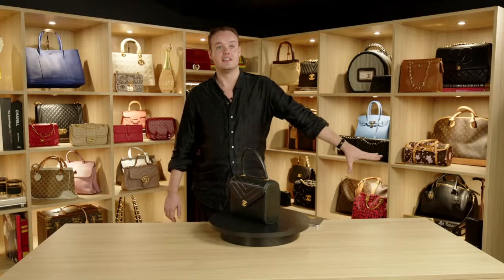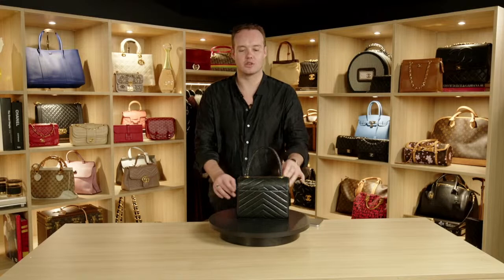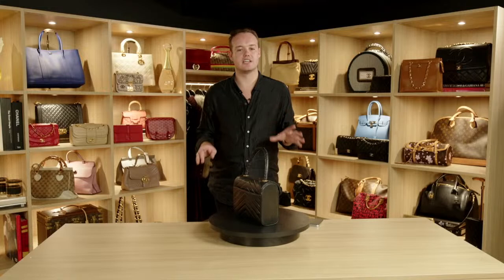This is also from the 91-94 era. I would not be surprised if these came out around the exact same time, but you have gorgeous chevron quilting there. The slip pocket in the back, only $6,350 for this beautiful piece. I mean, you just can't beat that.